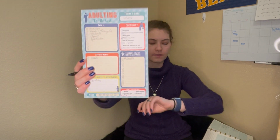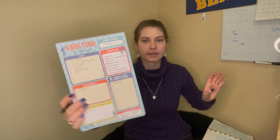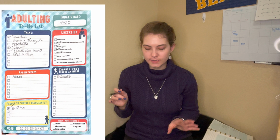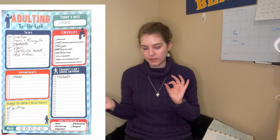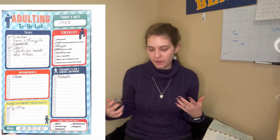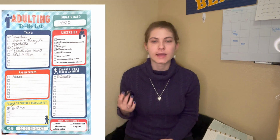My parents for my 18th birthday got me this really funny adulting notepad. I'm going to take a picture and put it next to me because I don't want to hold it while I explain everything that's on here. But you put the date and then you have your tasks. There's a funny checklist, it says did you shower, take your vitamins, not set anything on fire, because it's an adulting to-do list. So it's funny. But there's also errands you need to do, appointments you have, people to contact, things like that.